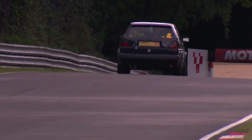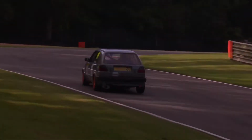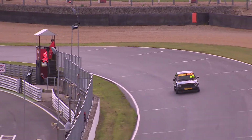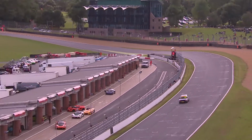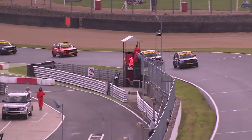For Jason Tingle, though, this has been more or less a perfect performance. The same for Alex Nuttall in the 8 valve class. He has been able to build a nice buffer over Tim Cox, so accelerating through along the Brabham Straight, and victory goes the way of Jason Tingle. He takes the checkered flag and triumphs.